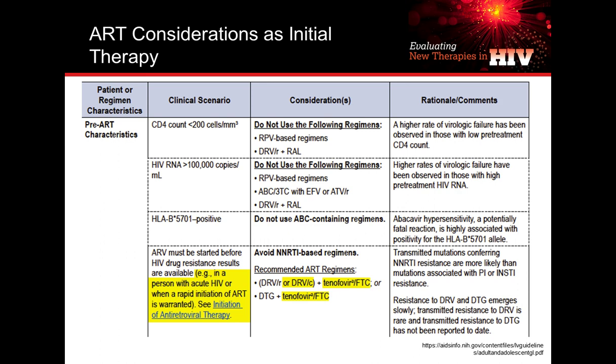As we mentioned, there are some additional specific items that you think about when you're coming up with an initial regimen. We've touched on most of these before. I won't go into this in great detail, but again, there are certain restrictions if the CD4 counts are less than 200, if the viral load is greater than 100,000, if they're HLA B5701 positive. And then the other thing that is playing a little bit more of a role is the concept of test and treat, which is an area of active research.